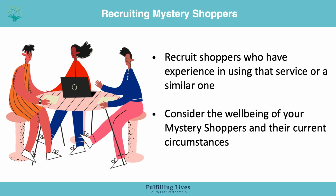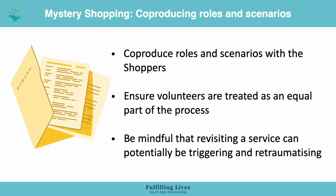The organisers were clear about what taking part would involve and what would happen with the information shoppers gathered. More information on the planning stages of the exercise before the visit can be accessed in the toolkit document. Next, the mystery shopping team got together to co-produce a list of scenarios that were going to be played out. The preparation phase was one of the longest and most important parts of the process.